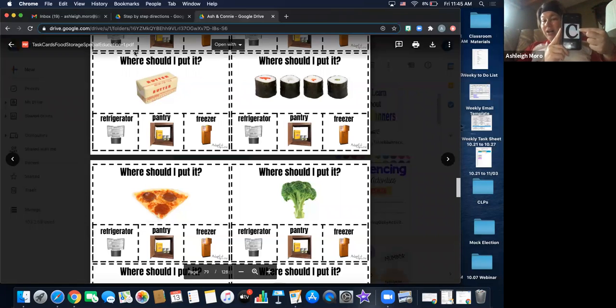And then butter that you want to save for a long time, like because Miss Carla bakes, she buys butter in bulk. So sometimes she might store it in her freezer so she has butter when she needs it later. So butter can go in all three places.